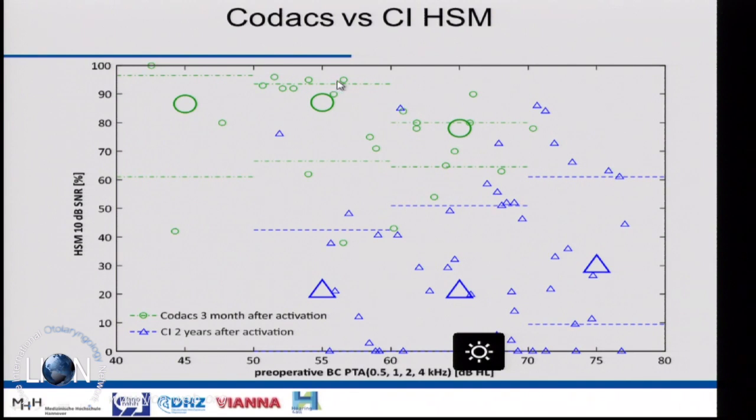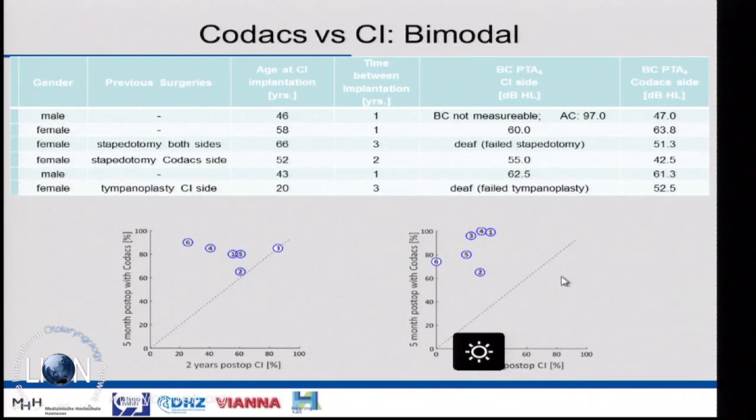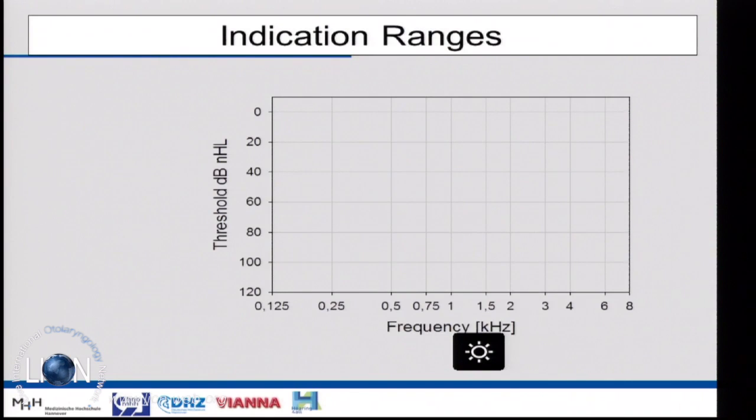Most of the green ones are up here with the HSM sentence test in noise compared to the blue ones down here. Now, if it's beyond 70 decibel loss, of course, then the cochlear implant is leading. We have some patients who have the Codacs on one side and the cochlear implant on the other side, and you see with comparable thresholds, basically they do better with the Codacs as long as you do not exceed the 70 to 75 decibel hearing loss in the inner ear.